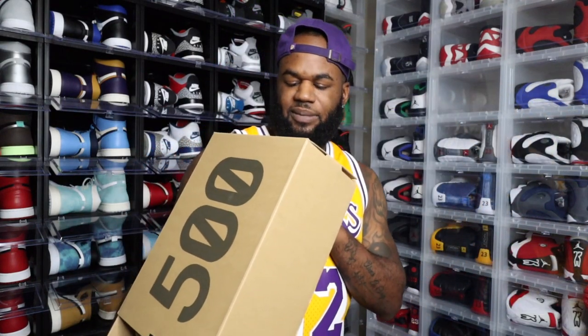The next pair of 500s we got right here, and this is a little bit more color, a little bit more spice.